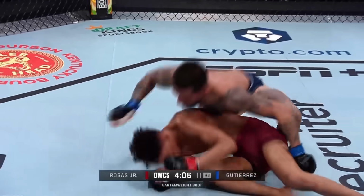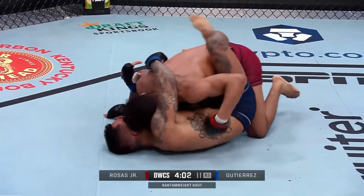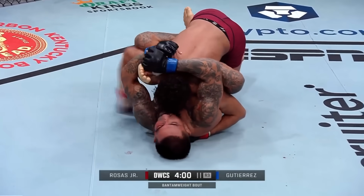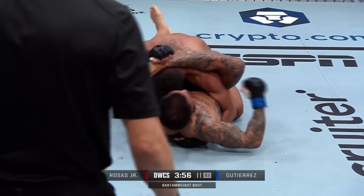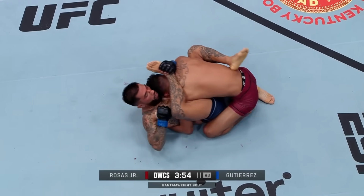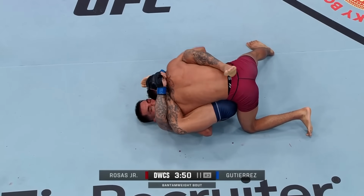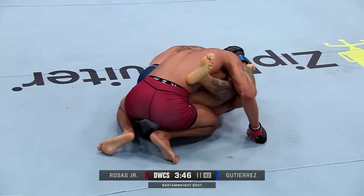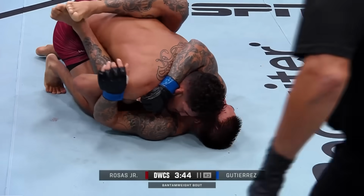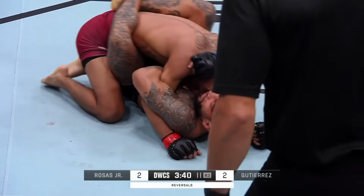Got to watch the arm bar. Oh, now takes the back. I don't think he should take the back. Nope. Wow. That happens. It's easy to lose the back. Especially to somebody as wild a grappler as Rosas Jr. He's comfortable there. You don't think every day when he's on the mats, at some point against other high-level grapplers, he's fighting to get somebody off of his back or reverse that position.